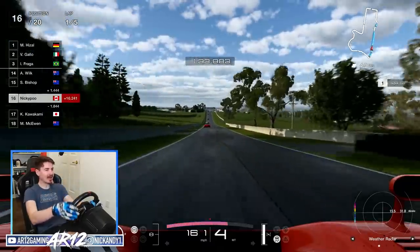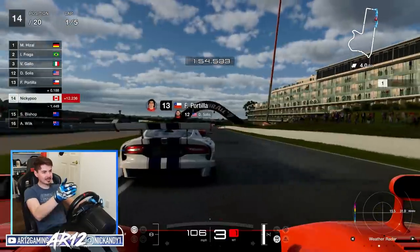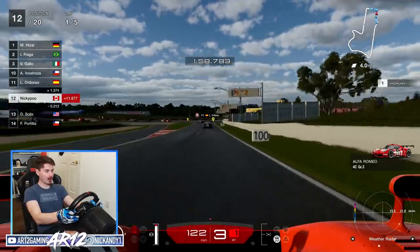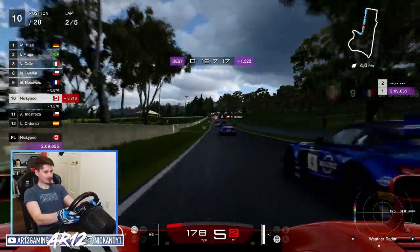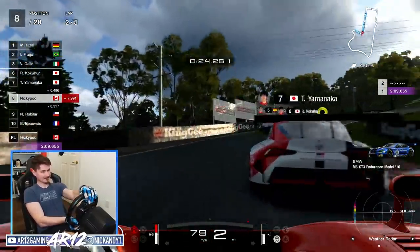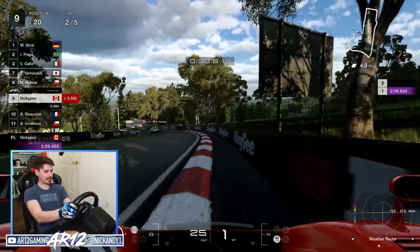See, look at this. On this side of the circuit, it looks beautiful, lovely sunny day. It's only on the left-hand side, it's all sketchy. Basically, I need to overtake everybody on this part of the circuit, so when I get to the uphill mountain section, I can just kind of cruise. Reel them in. Whoa, AMG's weaving. I'm weaving. Uh-oh. That was close. That was really close. Are you kidding me, bro?